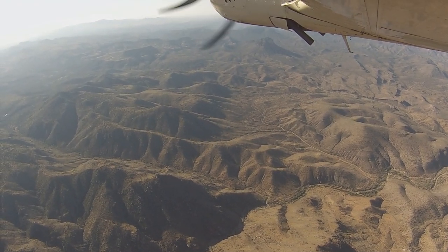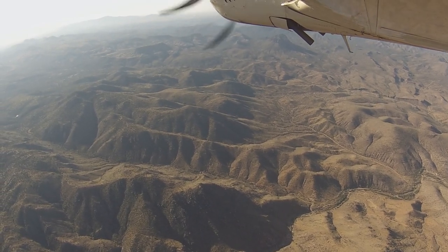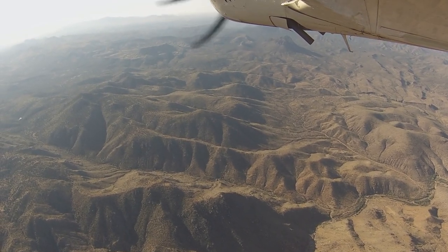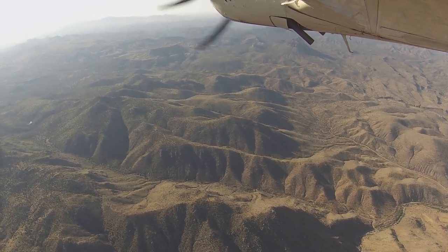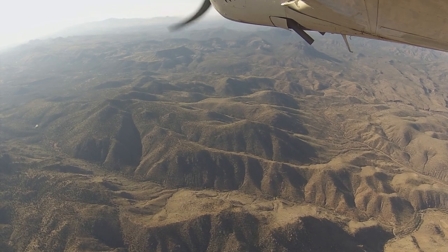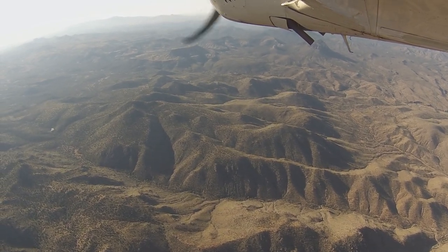ASOS in here, which is 118.52. Pretty. I wish it wasn't so hazy. I think a lot of it has to do with where the sun is, though. Yeah. If the sun was straight up on top of us, it wouldn't be so bad.